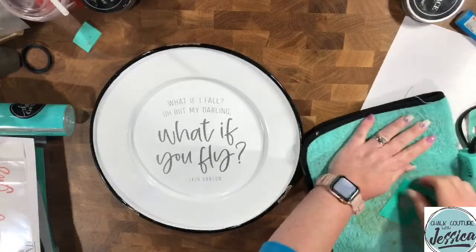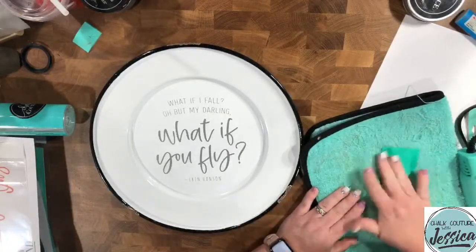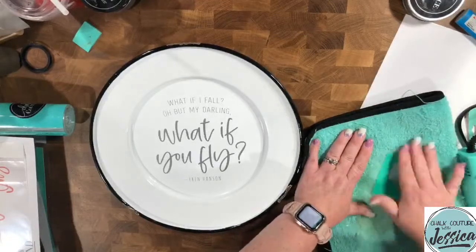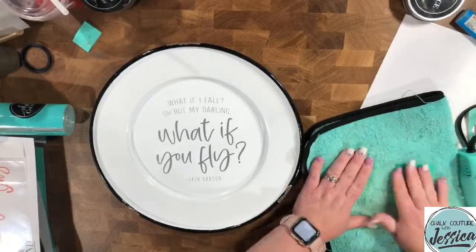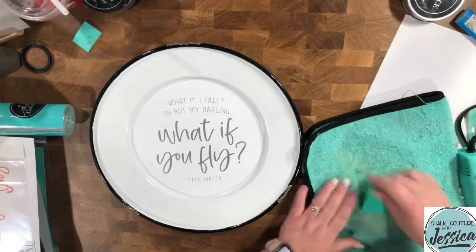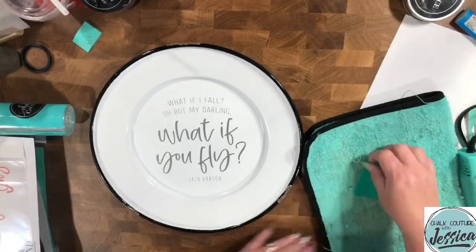I saw a magnet on a car yesterday, and Big Bran was like, look, look, look. And the magnet said, who saved who? And it was on a paw print. I really hope we come up with a transfer that says that, because it's the truth. Who saved who, right?